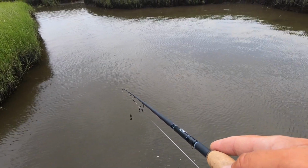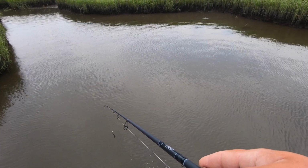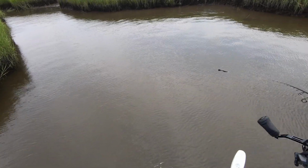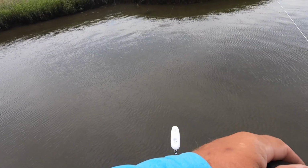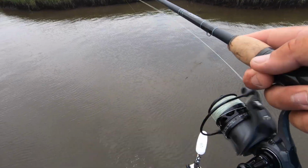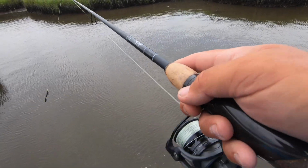Come on, fish, show yourself. Flounder over here. Redfish right there. Spooked on it. One more chance of this bait.